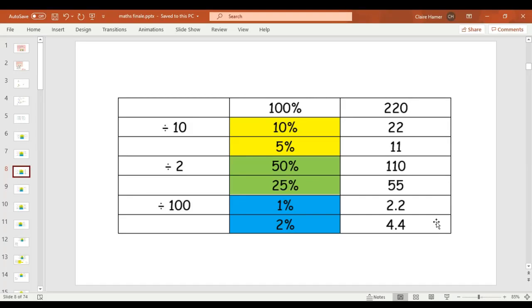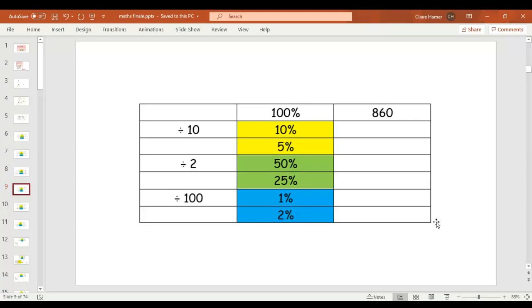We're going to have another go at another question now, which just follows the same pattern. Okay, I'd like you to pause the video, and I'd like you to see if you can complete this ratio table. So you're looking at the same key percentages. See if you can do it. Have a go.